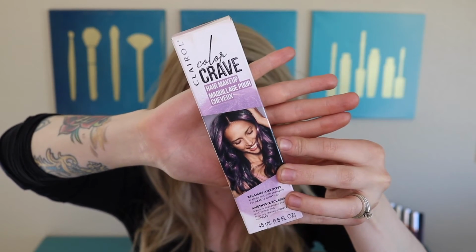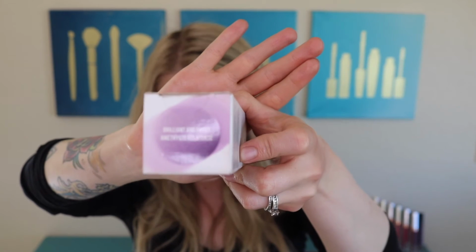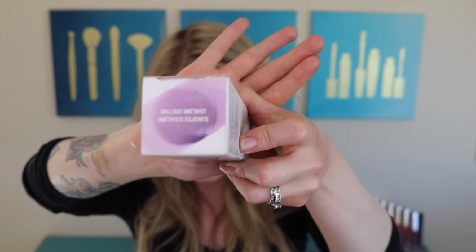And the last item I have is the Clairol Color Crave Hair Makeup. The color you receive in the box is Brilliant Amethyst. This one is actually a full-size product. This one is 1.5 fluid ounces, which is what they sell in stores. And on Target's website, it retails for $9.99.